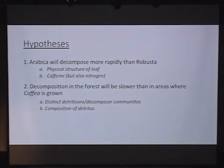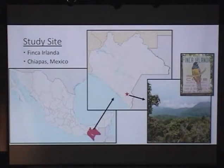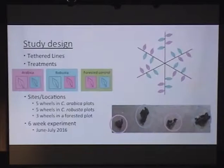So it's not just coffee leaf litter. In the areas where coffee is grown, you saw earlier that there is that overstory, but that's going to be a smaller number of species that are managed and chosen by the farmers. I did my field work here in Finca Irlanda, which is a 300-hectare shade organic coffee farm right on the border of Guatemala in Chiapas, Mexico. It's situated at an altitude where the majority of the coffee grown is Arabica, but there are patches of Robusta in addition to some cacao and some cardamom as well.